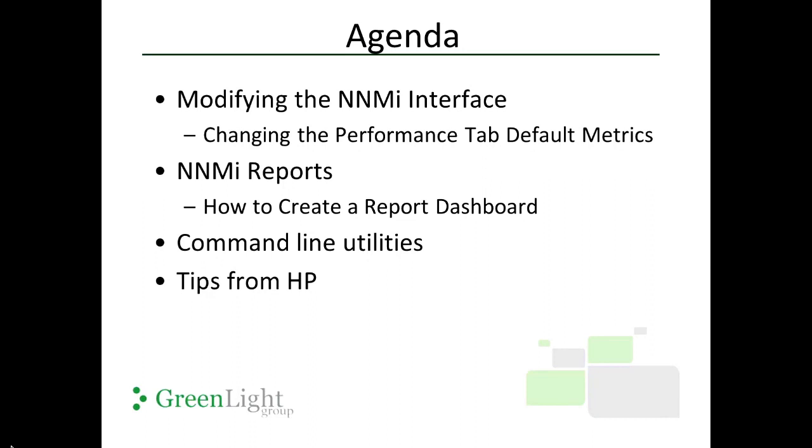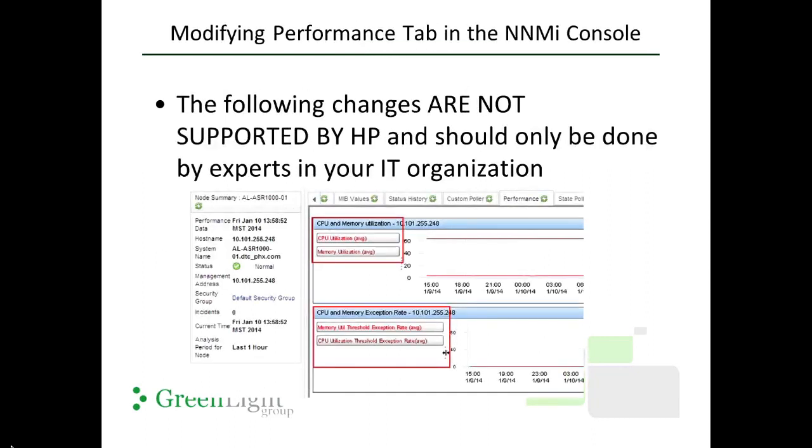Go through creating a dashboard of reports, and then some of the command line utilities that help your day-to-day work, testing things, and fixing a couple of things that pop up. Also, I took a couple of slides from Kevin Smith, who is an HP tech. He gave a really great presentation at HP Discover last year. He was kind enough to send over a couple of slides for me. He had a couple of really great tips that I really wanted to share as well. So we'll show those at the end there.